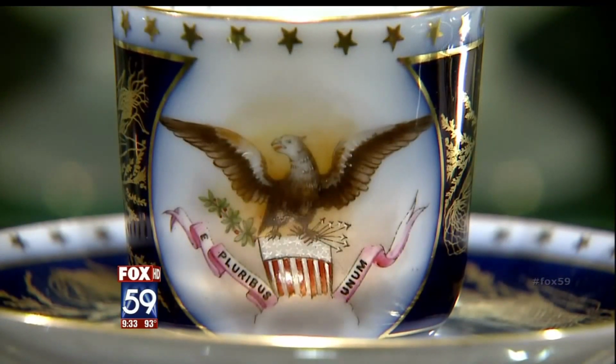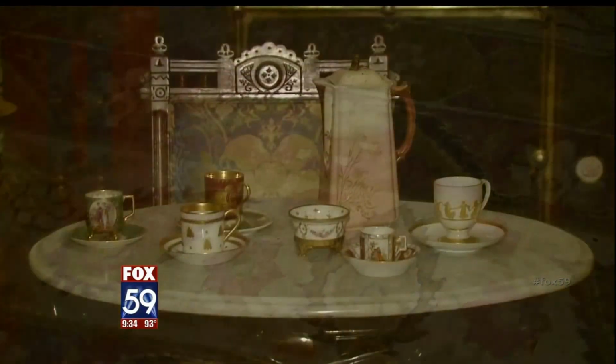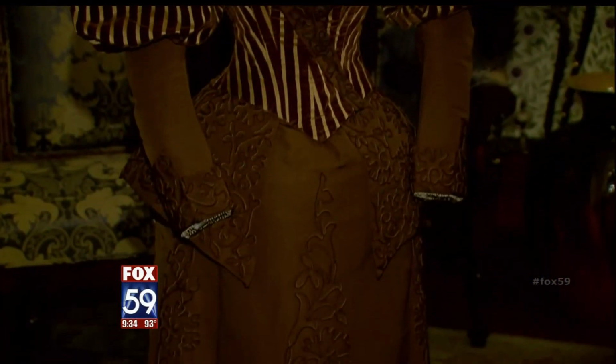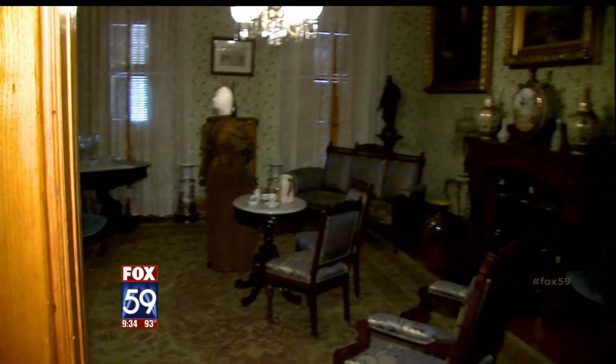And we're very lucky that a lot of the items in the house actually belong to the Harrisons. So about 75% of the things actually belong to them that you see on display in the rooms. And the carpeting in the front parlor is original. And the settee set, and we have a dress on display that actually belonged to his daughter. And ceramic pieces, paintings, all that belong to the Harrisons. 23rd president of the United States, right? The only president from Indiana.